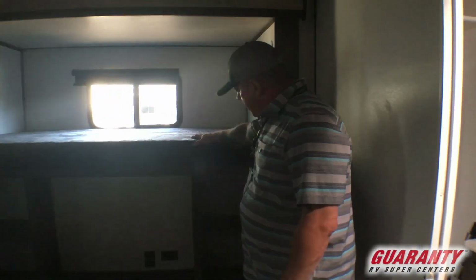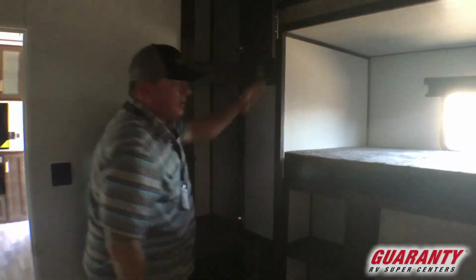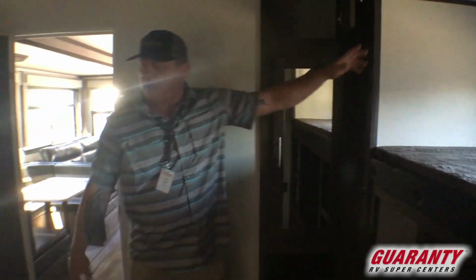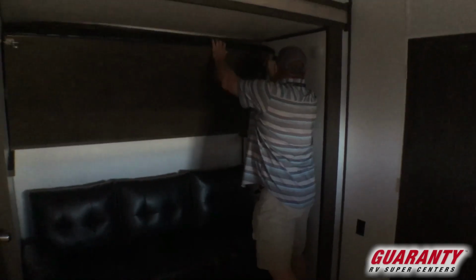This has your overhead bunk here. And then you got storage, a place to mount a TV, place for clothes. And then on the other side, you have another overhead bunk. You got a sofa that will fold down to a bed, or you can just put this up in a stationary position just so the kids have their own private time.